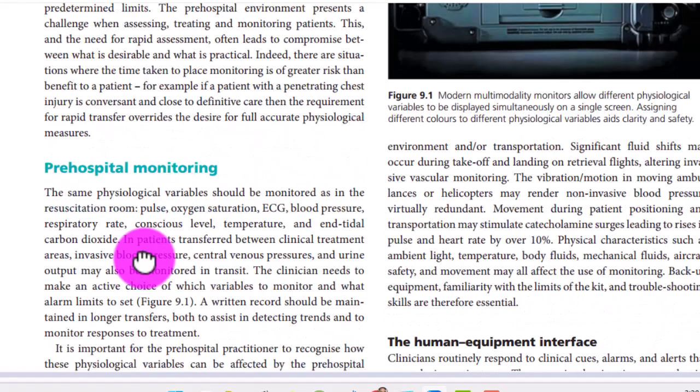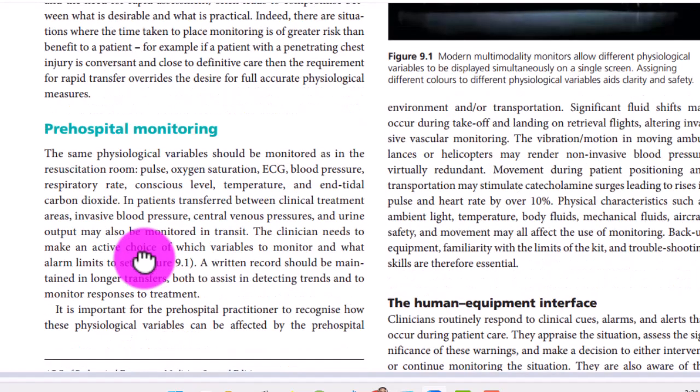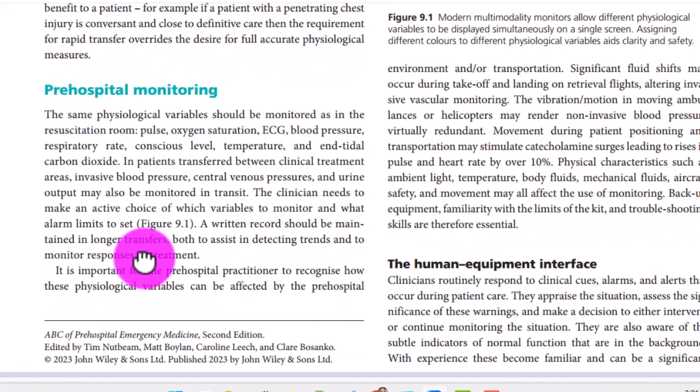Pre-hospital monitoring: the same physiological variables should be monitored as in the emergency room: pulse, oxygen saturation, ECG, blood pressure, respiratory rate, conscious level, temperature, and end-tidal carbon dioxide. During patient transfer between clinical areas, invasive blood pressure, central venous pressure, and urine output may also be monitored. The clinician needs to make an active choice of which variables to monitor and what alarm limits to set.